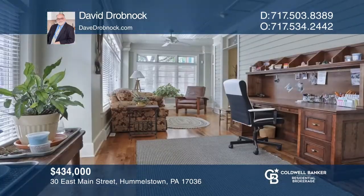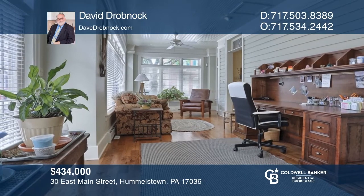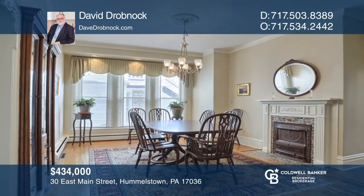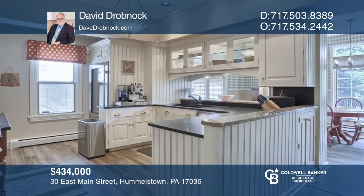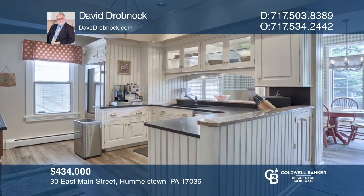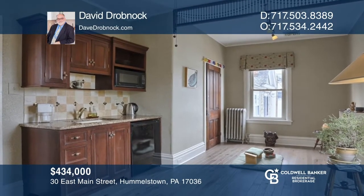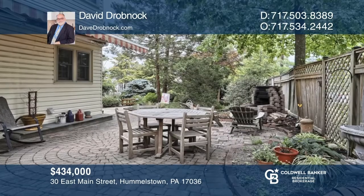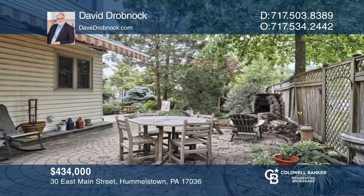This is your chance to own a Hummelstown Victorian home. This 4-bedroom home offers a covered front porch, formal living and dining, 2 fireplaces, an updated kitchen with a Sub-Zero fridge, and an upstairs kitchenette or studio. The backyard is a peaceful retreat with a paver patio, raised gardens, and a fish pond. David Drobnock is ready to give you the keys to your dream home. Give him a call today.